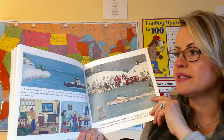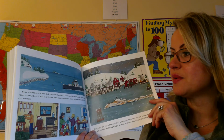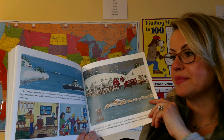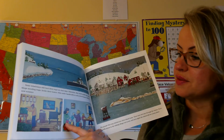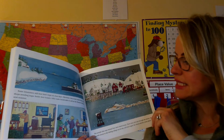Some lobstermen still haul their traps on clear days. Otherwise, they work inside their warm shop mending traps. Inside their homes, folk make handicrafts to sell at the farmer's market next summer. So she's working on a quilt and sewing up and knitting some mittens.